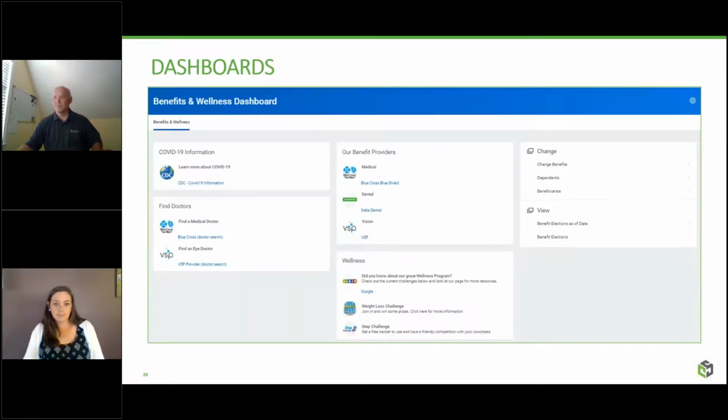Next slide, please. Thanks. So maybe you can't quite get the delivered worklet or application to work for your needs, or maybe you just need a dashboard that Workday doesn't have a delivered option for. So this is where you can get really creative with what you want your users to see. So here I've set up a benefits and wellness dashboard.